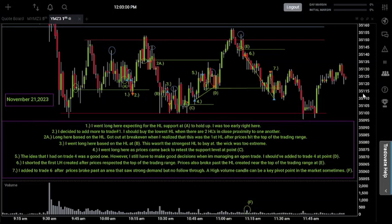So it was important to understand the overall context of the market, because that would help me later on today when I was taking these trades that I did. So let's go ahead and get right into it, and let's talk about the first trade that we made today. So trade number 1 was right here, followed by trade number 2.